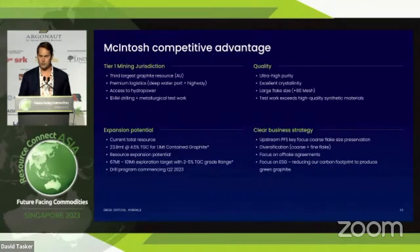We've also got the quality. We've got the purity, we've got the crystallinity, and we've got the correct coarse and fine flake needed for the battery industry. And lastly, we've got that clear business strategy. We're going to deliver that PFS at the end of the year, and the downstream scoping study also by the end of the year.